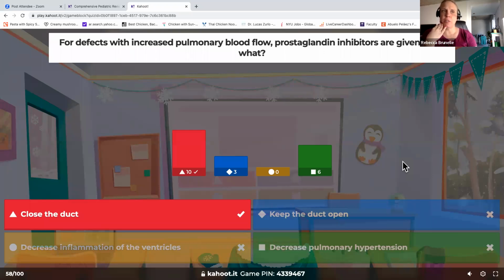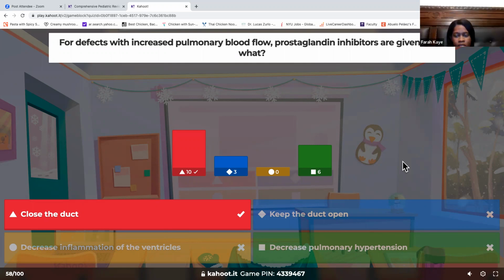Does anyone remember the name of a medication that's a prostaglandin inhibitor? Was it indomethacin? Very good. Yes, it's indomethacin. Indomethacin is the opposite of prostaglandin. A prostaglandin inhibitor will close the duct, whereas prostaglandin itself will keep the duct open.